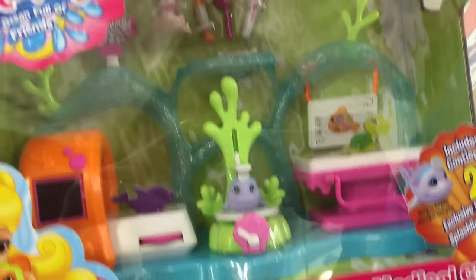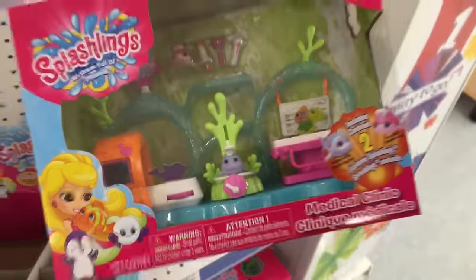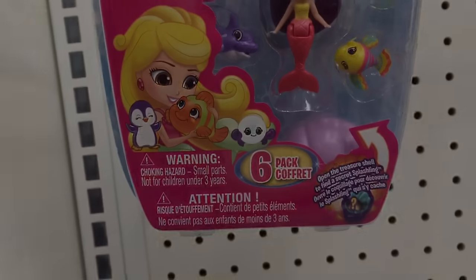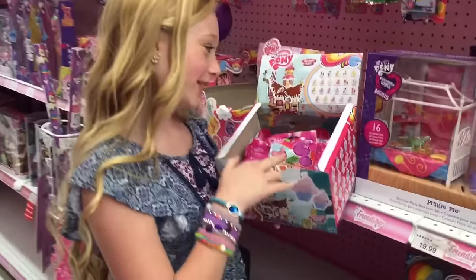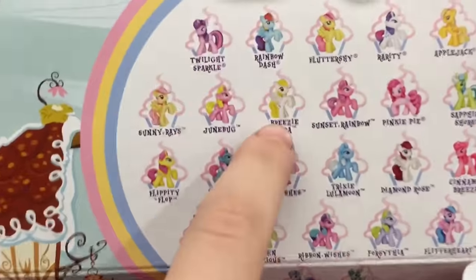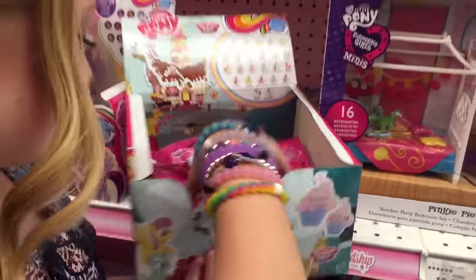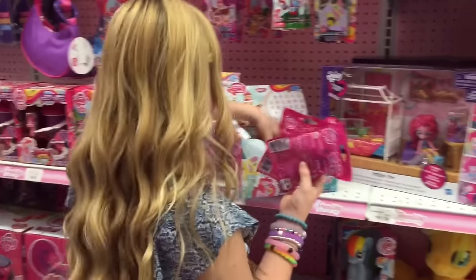Oh, that's cute. Medical clinic. Oh, look. Oh, it's a little mermaid. That's so cute. Look at all the ones you can get. I think I have Breezy Flora and Sunny Rays. I'm pretty sure. But I really want that one. I think I'm going to get, how many of these should I get? Five of these.